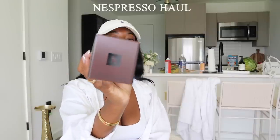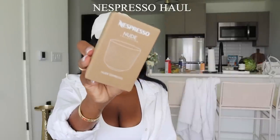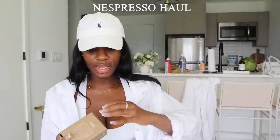And I think I got another coffee. This one is called chocolate fudge. So this one is going to be a rich, deliciously elegant dark chocolate flavor. So yeah, I would have this for when I'm craving chocolate. So I got these 4 pods. I got some nude espresso cups. I don't have any espresso cups, surprisingly, so I just got 2. And they're in the shade nude.